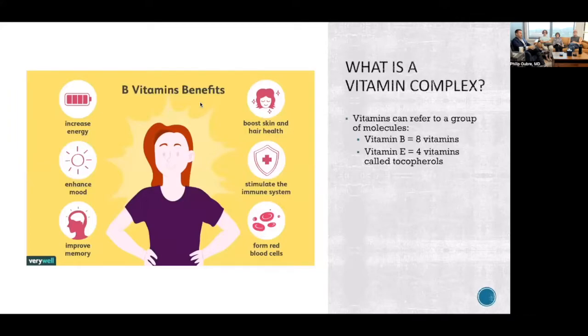So with vitamins out there, what is a vitamin complex? Because we've all heard of B complex. I give practically everyone a B complex. So what's the difference? Basically, there are certain vitamins that have multiple vitamins in that range of doing kind of similar activity. So as we all know, vitamin B has multiple B vitamins.